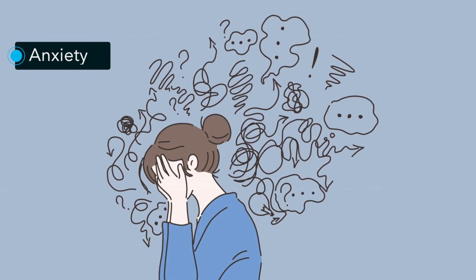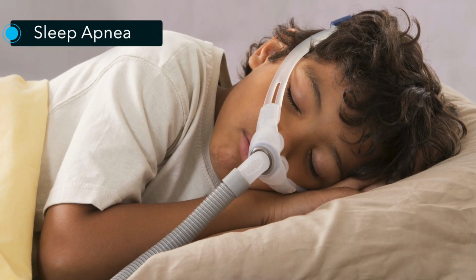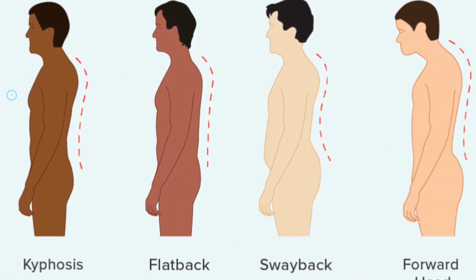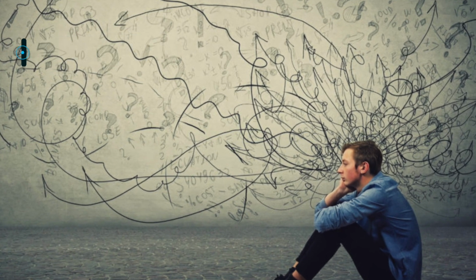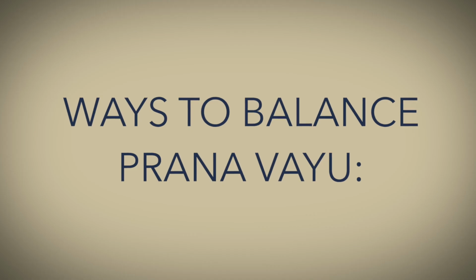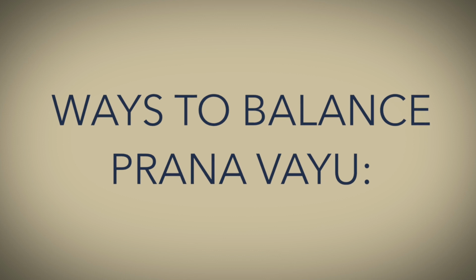Imbalance in prana flow can show up as anxiety, fear, anger, breathlessness, asthma, sleep apnea or stroke, poor posture, excessive anxiety, headaches, loss of focus. Ways to balance prana vayu.